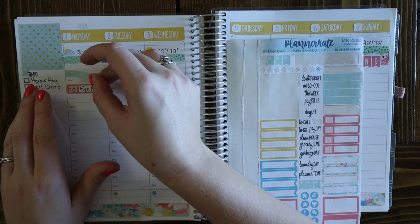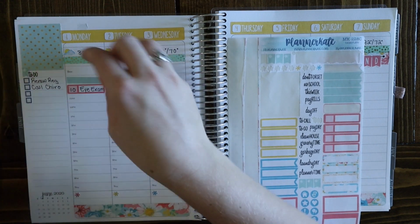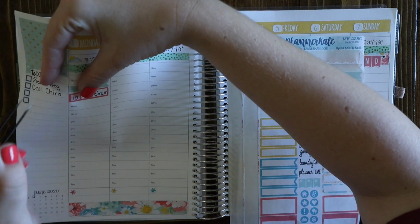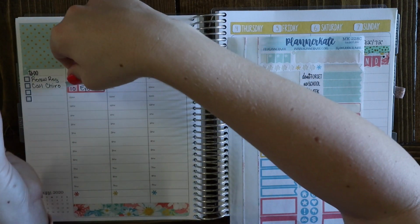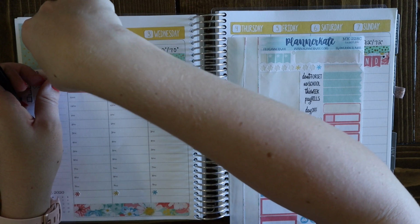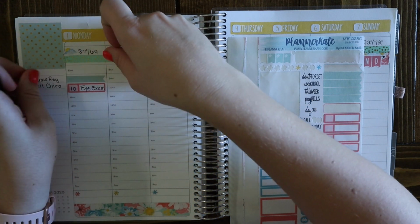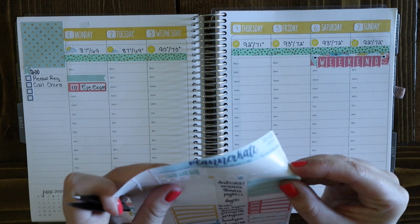Okay, so we are uploading. Plan with me here. Oh my gosh. Do you see how crooked that is? I try, but it's super hard to get these to where they're not crooked. Okay, so yes, we're doing plan with me this. Oh my gosh, you guys, I can't lay this sticker down. What is happening to my life? Yeah, close enough.